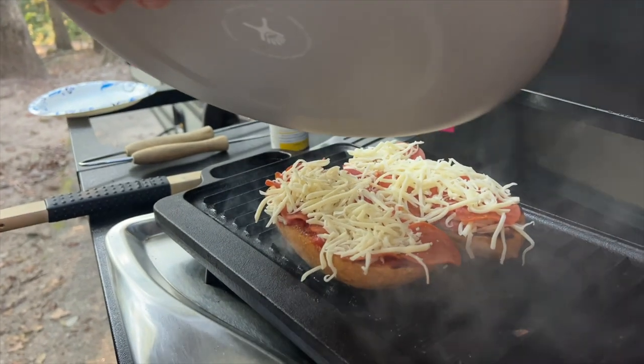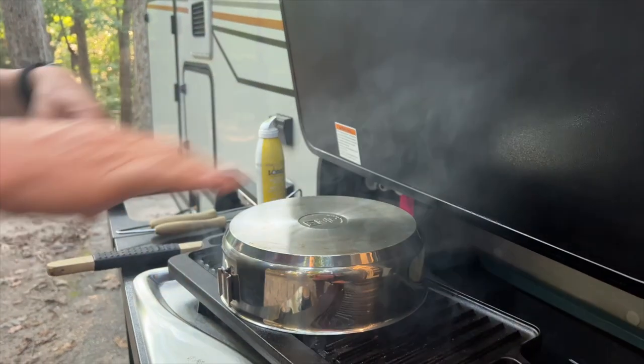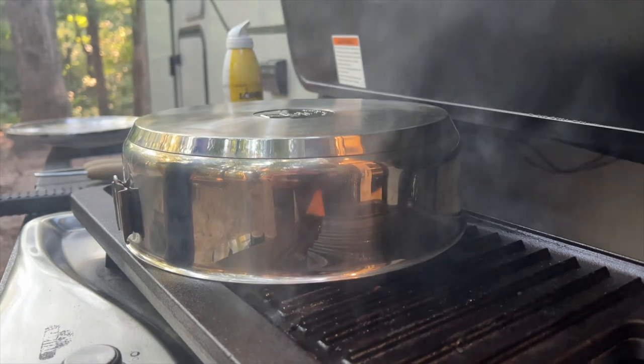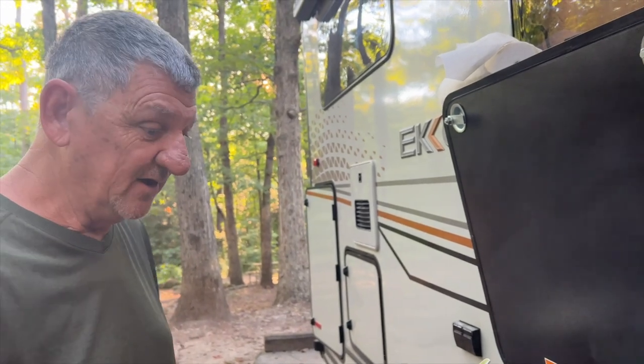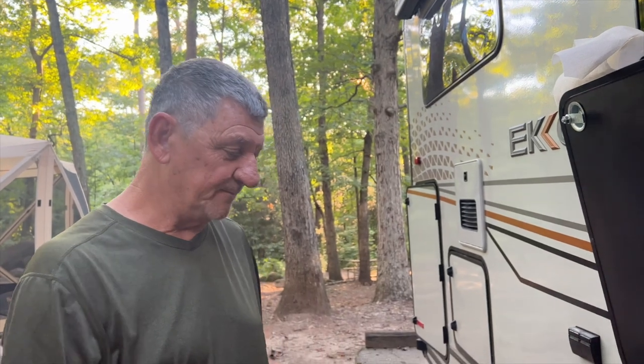No sense wasting that cheese. Now, tricks, cover them up. Let them bake underneath that for a few minutes, and the cheese should be good and melted. They've been on a minute now, and I'm going to go ahead and just turn the heat off and let the temperature from the griddle actually melt the cheese. I think that'll be perfect.